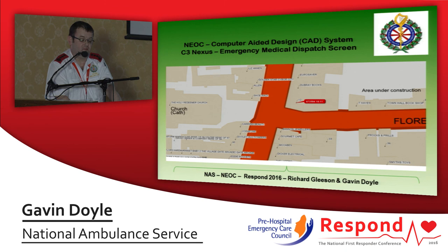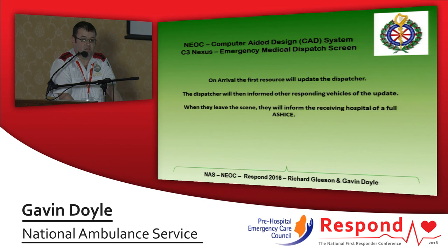On the arrival of the first resources, as I said, they'll obviously contact control, be it CFR, doctor responder, rapid response, or emergency ambulance. They're going to come back and update this to up or downgrade. The dispatcher will then manage that call from start to finish, adding additional information, and then take an ASHICE. The crew will request the hospital to be pre-alerted, that will come back to control and then on to St Vincent's or other hospital.